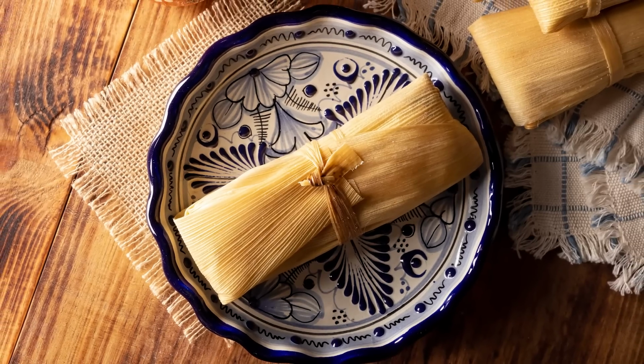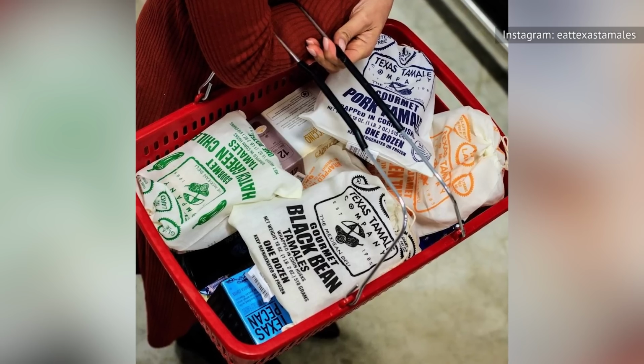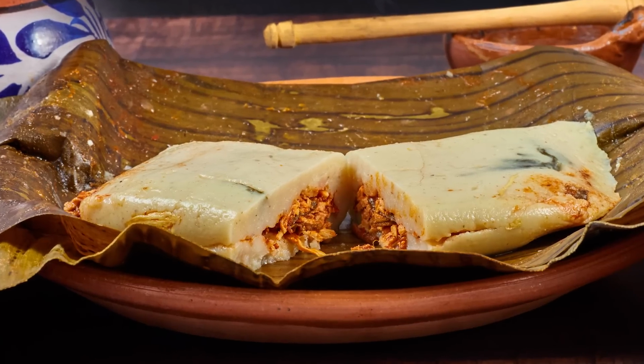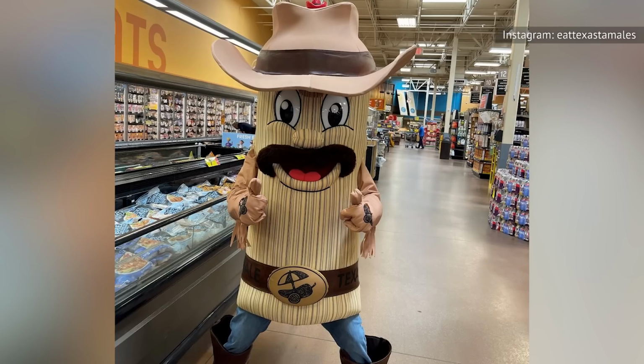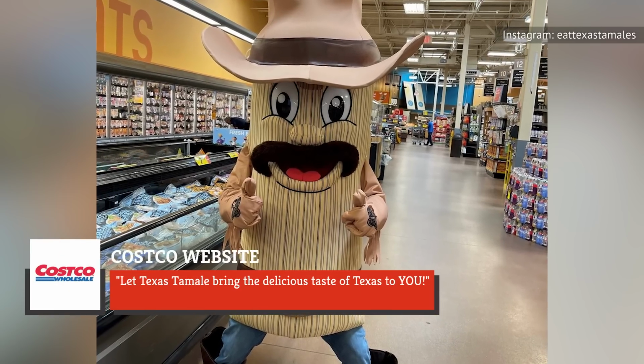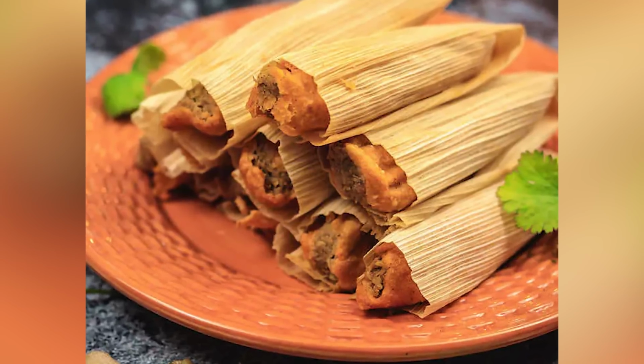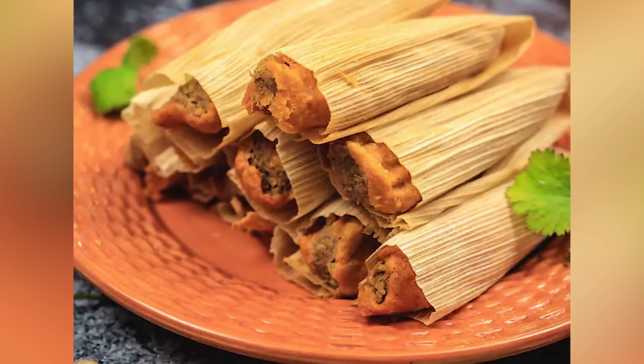If tamales are on the mind, Costco customers can scoop up a box of Texas Tamale Co. black bean tamales. But be warned, these will in no way give you the epic tamale experience you crave. The Costco website says, "Let Texas Tamale bring the delicious taste of Texas to you." Yes, there are a lot of ways to experience the taste of Texas, but no, this isn't one of them.